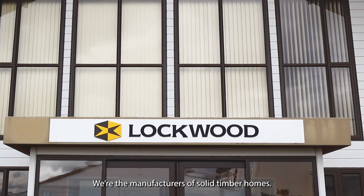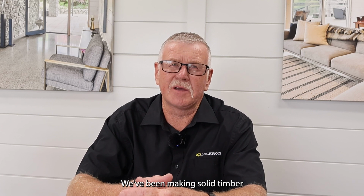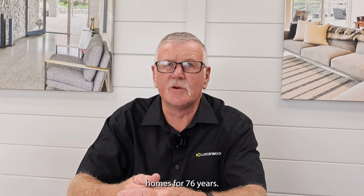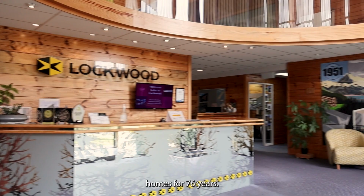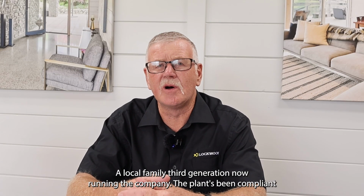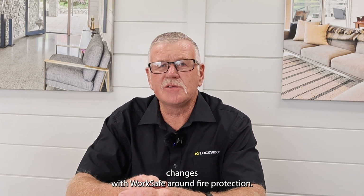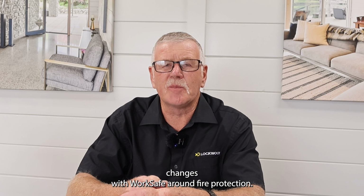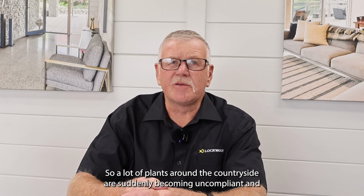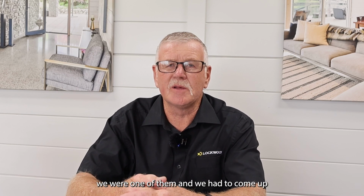We're the manufacturers of solid timber homes. We've been making solid timber homes for 76 years. Local family, 3rd generation now, run the company. The plant's been compliant for all of that time until recently, with regulation changes with WorkSafe around fire protection. So a lot of plants around the countryside are suddenly becoming non-compliant, and we were one of them.